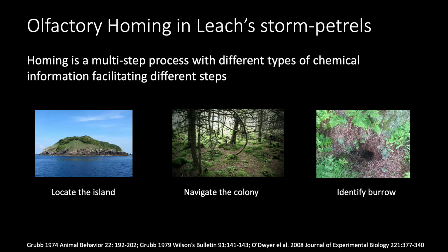In reality, homing is a multi-step process, which in storm-petrels involves locating the island where they breed, navigating through the colony, and finally distinguishing their home burrow from neighboring burrows. We predicted that there were possible roles for both environmental chemicals and storm-petrel-produced chemicals in facilitating this process.